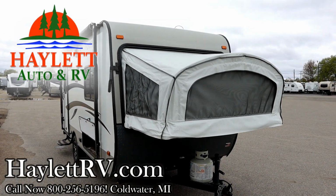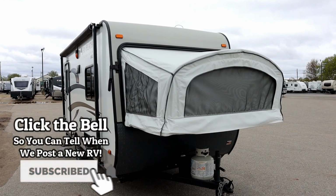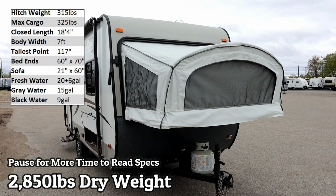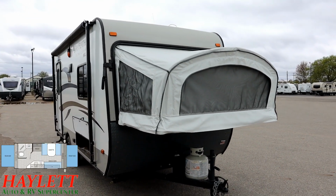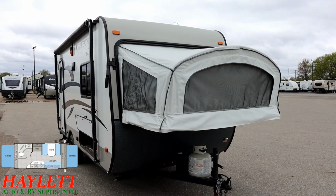2,850 pounds, a little Jayco Feather 16-foot hybrid coming in on trade here at Haylett RV of Coldwater, Michigan. 7-foot wide, easy towing body, ideal for small camp enthusiasts as well as people with reduced tow capacities like SUV and potentially certain minivan towers. We always want to be careful of that one though.